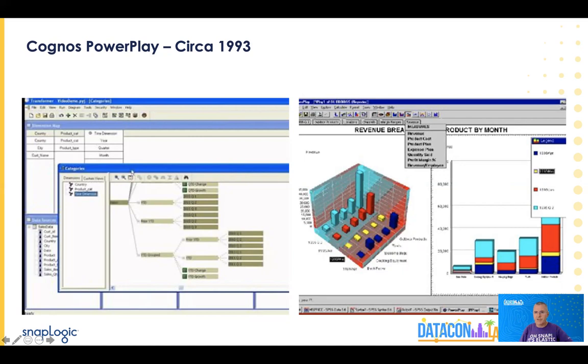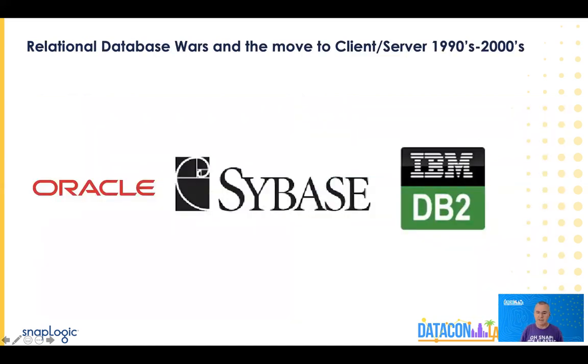As I say, the data was held in these client-server type databases. And here's a few of the names. There are many more. There's the Informixes and various others that were in the mix. But they changed the accessibility of the data that people could use. And the relational databases became where an enterprise kept their operational data, and that same environment was used to query for their analytics.